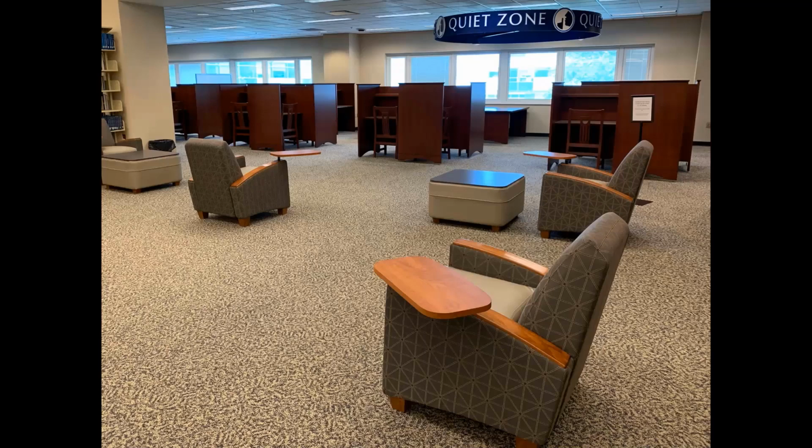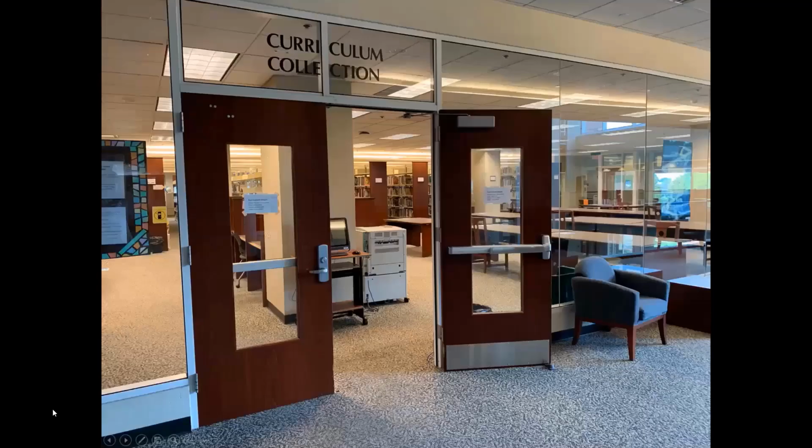Let them know that there's a noise issue, and they will be happy to investigate. Also on the third floor is the curriculum collection. So this is through the double doors on the west side of the building near the men's room. The curriculum collection is a quiet zone.